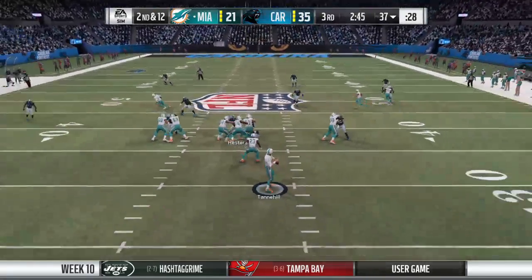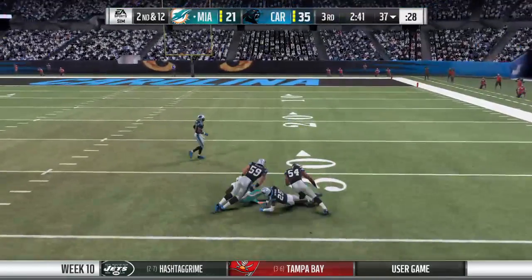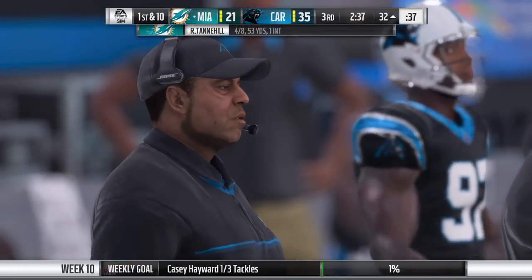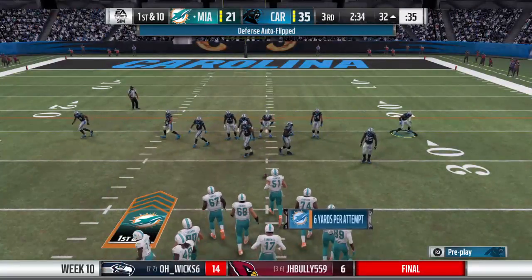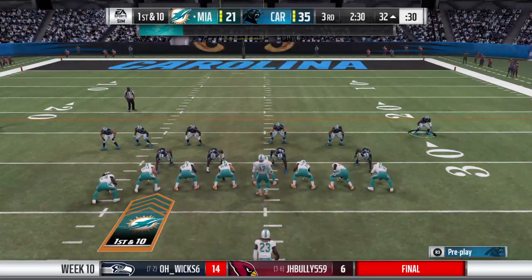Play fake to Ajayi. It's Tannehill. And that's caught inside the 35. And he takes this one down all the way near the 30. That goes for a gain of 31. They've been struggling in the passing game. Do you like the aggressiveness there? I mean, it worked on that play, but do you like it?